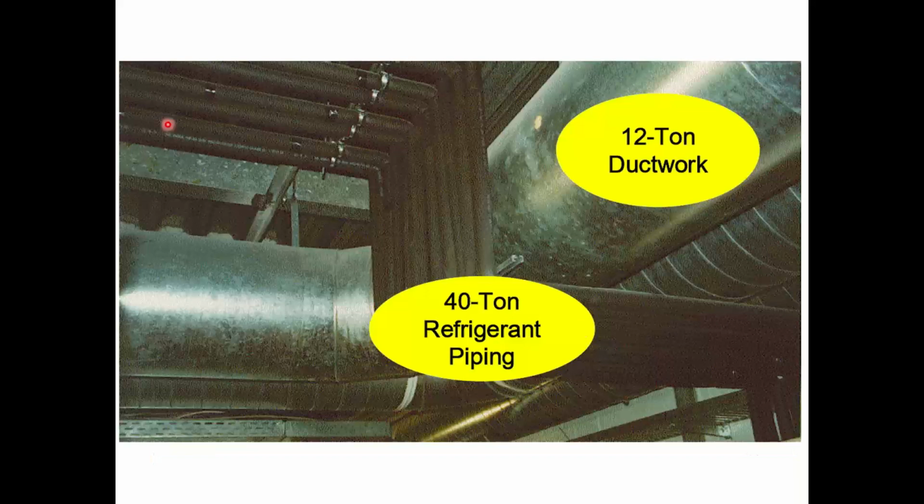One more way to look at it, these pipes right here are doing 40 tons of cooling. This ductwork is doing 12 tons of cooling, and it takes up more space. So for buildings that are space constrained, it becomes really interesting to start looking at not using duct systems. And for a lot of older buildings, right, buildings built prior to the 1960s, they probably don't have very much in terms of ductwork going on. So if I want to start retrofitting cooling onto some of those heating-only buildings, VRF is a really good way to start doing that.